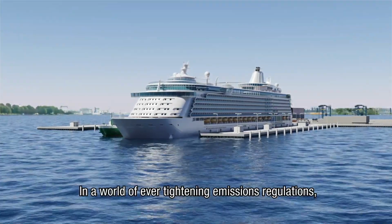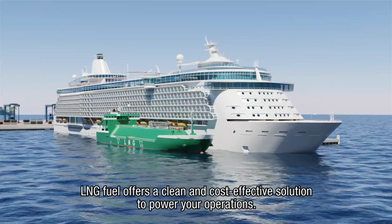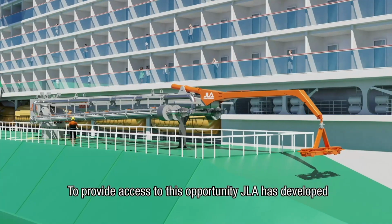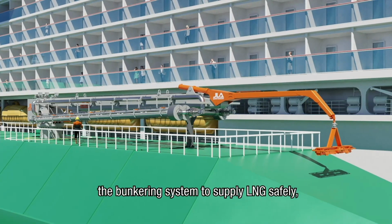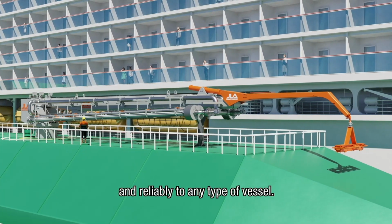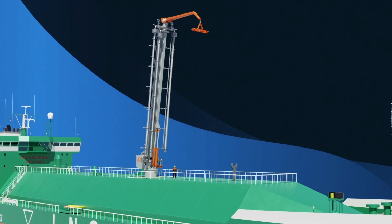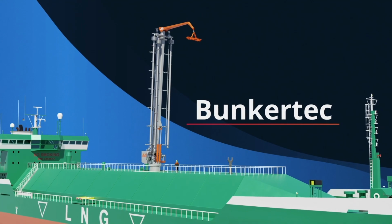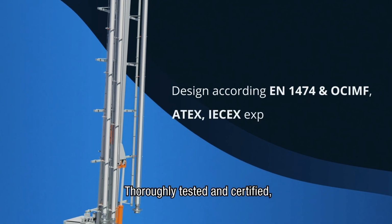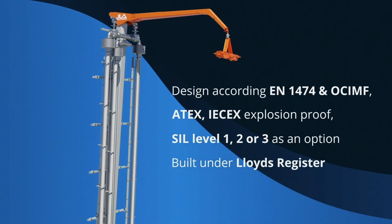In a world of ever-tightening emissions regulation, LNG fuel offers a clean and cost-effective solution to power your operations. To provide access to this opportunity, JLA has developed the bunkering system to supply LNG safely, efficiently, and reliably to any type of vessel. The BunkerTec. The BunkerTec is designed and built in the Netherlands. Thoroughly tested and certified, the system delivers the highest standards in safety and reliability.